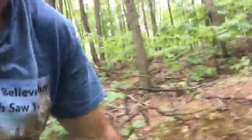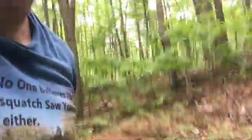I'm hearing footsteps. I'm not going far, so I'm going to leave my backpack here. But I want to get some footage of some other angles here. Oh, did you catch that?